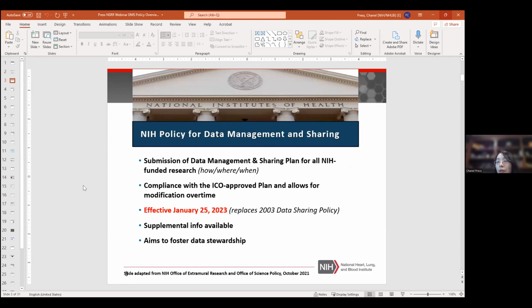And the purpose for the new policy is to foster good data stewardship and promote a culture shift to make the practice of data management and responsible data sharing the norm. And the policy is set to become effective on January 25th, 2023.